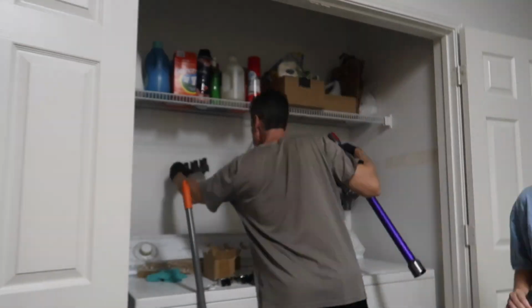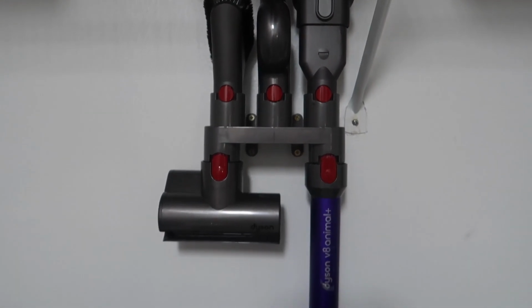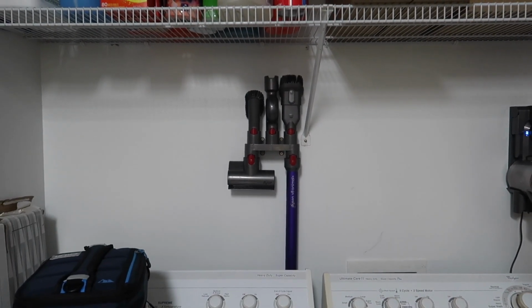And then this is us trying to figure out where we wanted to put the Dyson attachment holder. We bought that on Amazon as well. I think it was only $8 and worked out pretty nice.